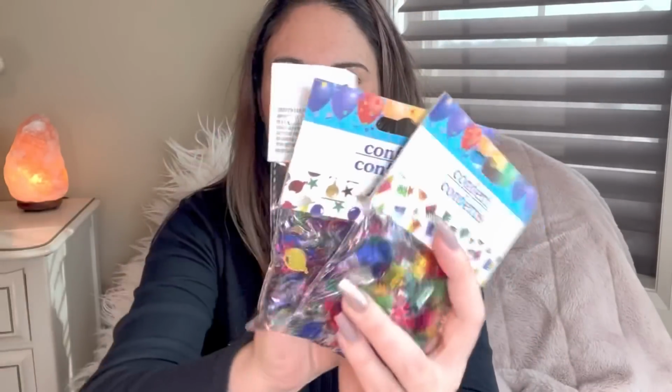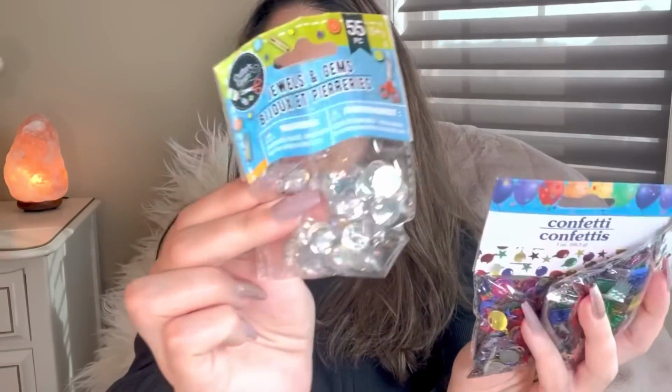And then I also bought these jewel gems, so pretty. And these I don't always see. There's only 55 in here. When I get my hands on something that's a rare find or a really nice value, especially when it comes to crafting, I pick it up immediately.